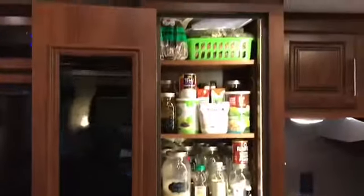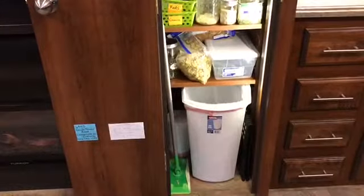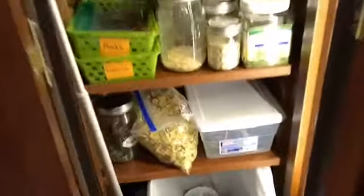But the really cool thing about this kitchen is this pantry. It's amazing. It's actually really deep in there. And at the bottom I have the trash can and my Swiffer and stool and all of that. But I've got room for snacks.